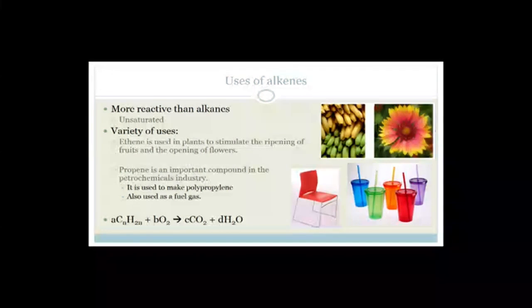We were talking about alkanes, alkenes, and alkynes, and we're talking about the fact that alkanes are your saturated hydrocarbons. In other words, they've only got single bonds. Your alkenes are unsaturated because they've got at least one double bond. And that's as far as we really got, I think. So let's talk a little bit more about alkenes.